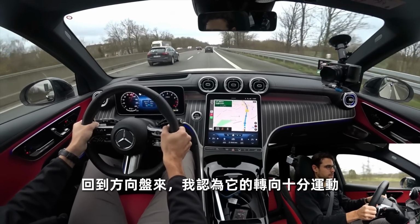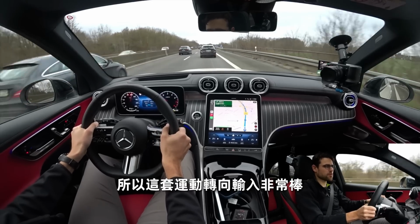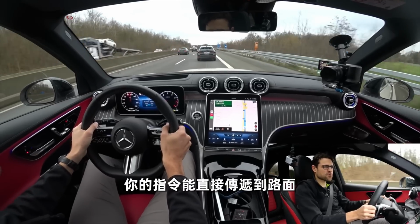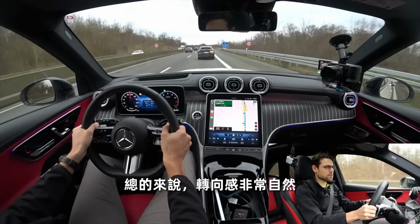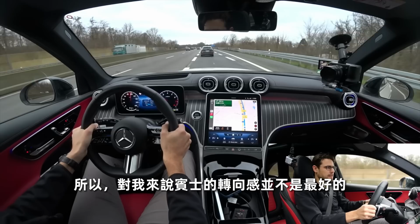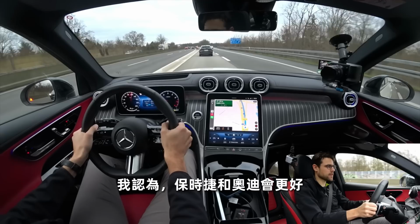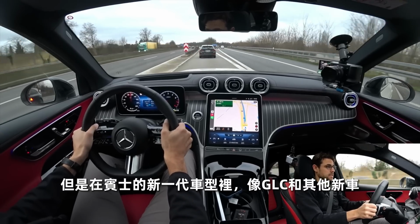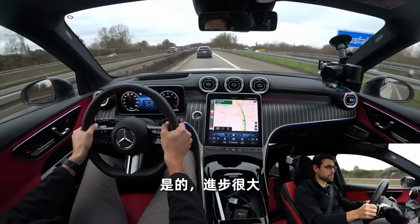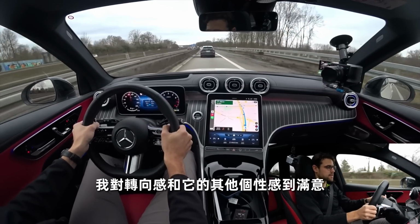I think it steers in a very sporty way. I have a very good grip of that one, and I love the size. So, the sporty steering input is really great. There's no dead zone area. Commands are being transported to the road, and the overall steering feeling is very natural as well. So to me, Mercedes wasn't leading in steering feel. I think rather the Porsche and Audi steerings were better there. But here in the new generation, GLC and also some other new cars by Mercedes, they picked up for the steering feel. So really improved that one. Very happy with the overall steering feel and characteristic now here.